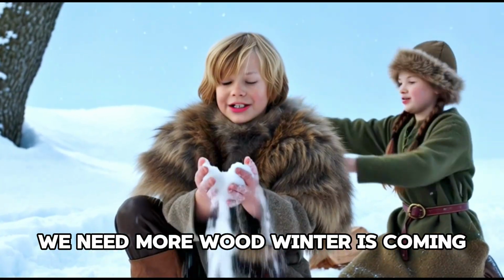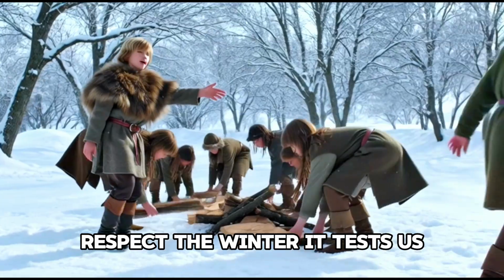We need more wood. Winter is coming. I'll help. We must work together. Respect the winter. It tests us.